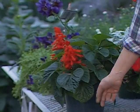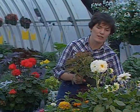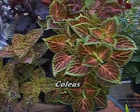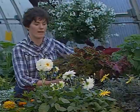If you want foliage color, you could try Coleus. That'll grow easily from seed. It propagates readily from cuttings and comes in many, many colors. In fact, I'll just lift up this entire tray here to show you the array of colors available. That's very nice in the shade to give you a range of color.